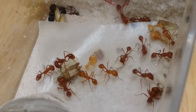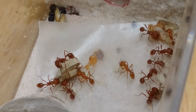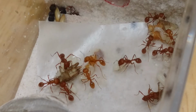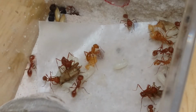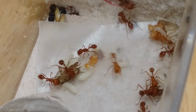So what you're seeing is my pogos. They are in the foraging area right now, enjoying a couple freshly killed crickets. And as you can see, they brought their larvae and pupae out to partake. Kind of like takeout. Instead of bringing it in, they figured, nah, let's just go out for dinner.